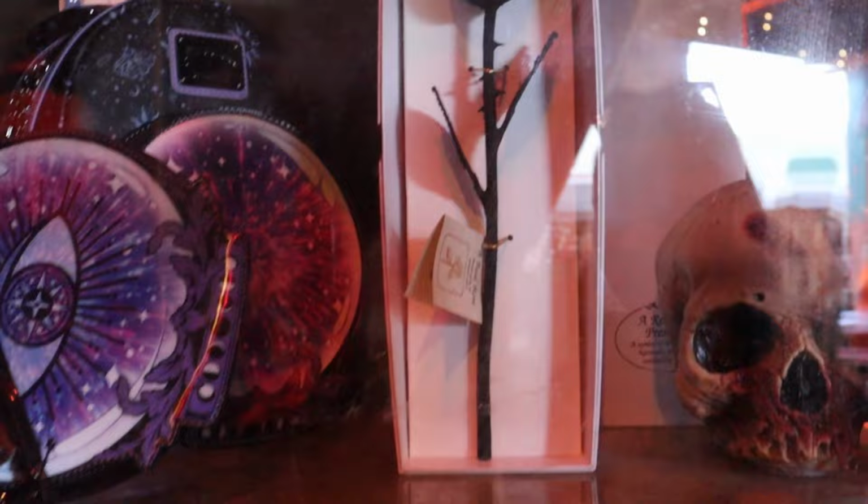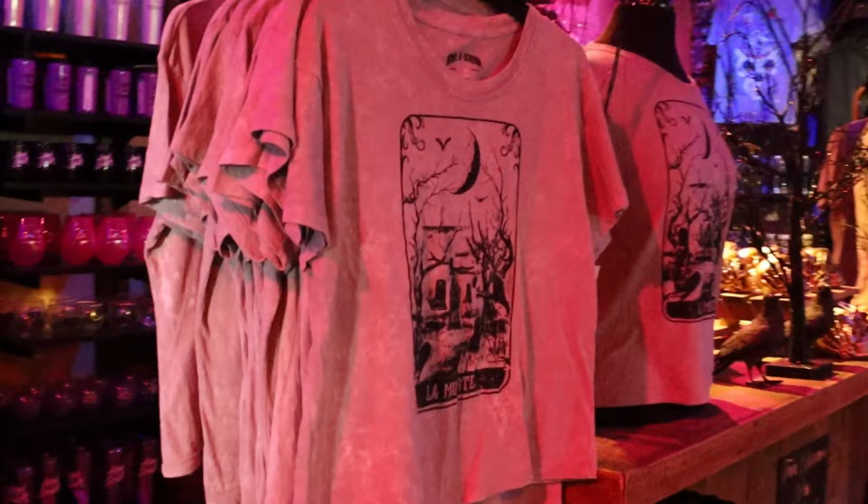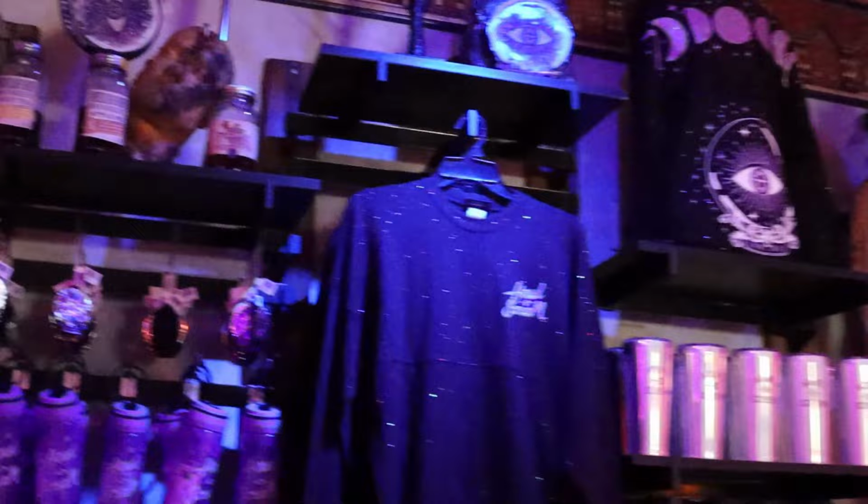Oh, they can't see because of the glare. There we go. I also like this rose. Look, they have one that's white with bullets. Ooh, I like that. They have all sorts of different backpacks, too. Fancy.